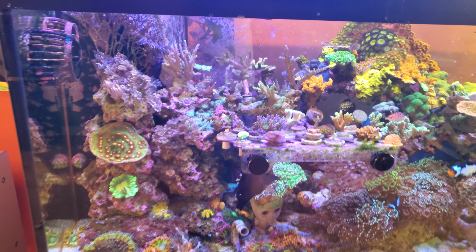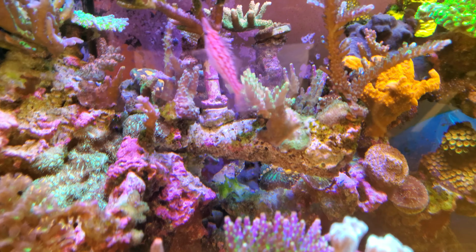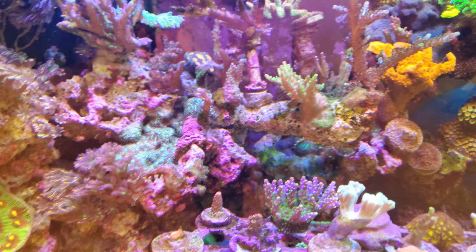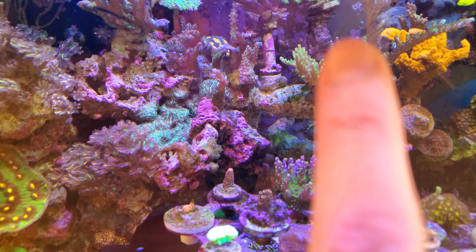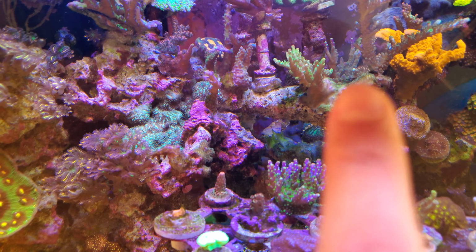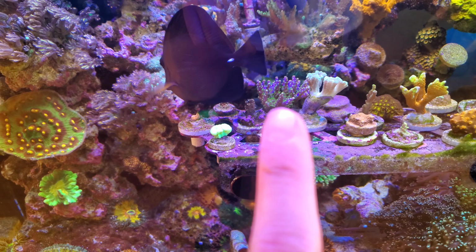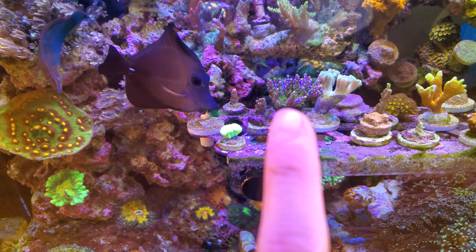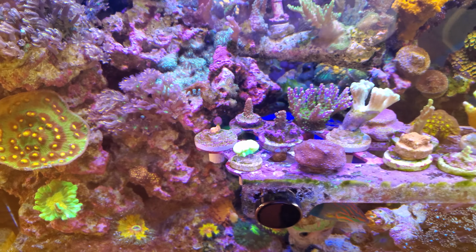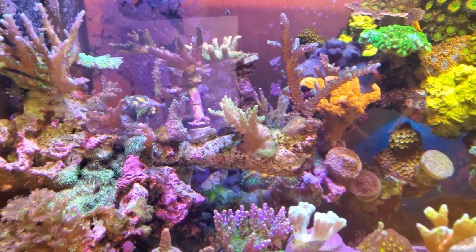Yeah, I got some acro growing here. My bonsai is taking over. If I give you guys a top view, like this right here, that's all bonsai, and it's actually branching out this way. Now this piece right here was basically not even a nibble, just a speck, because I broke it off. And look at it now, it's a whole colony. Getting some good growth.